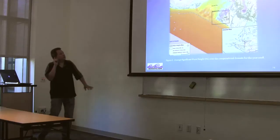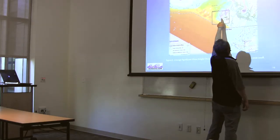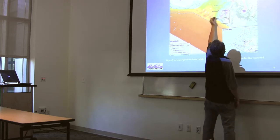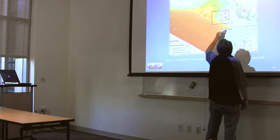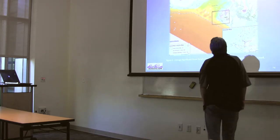Well, so this is the Gulf of Alaska here. This is the wave energy coming in. This is the port. So they're just barely on that little outcrop. Yes, the energy comes right in here, fully exposed. This is where the energy is, so you have a direct line to the community and the load.